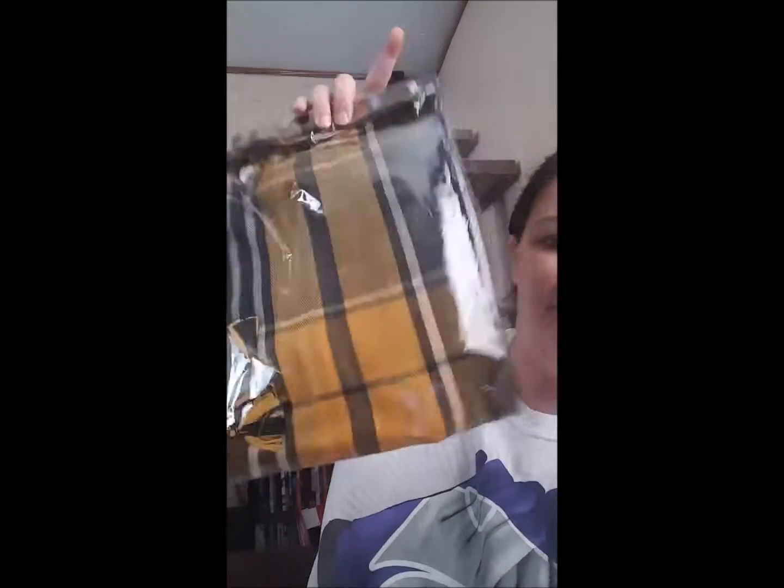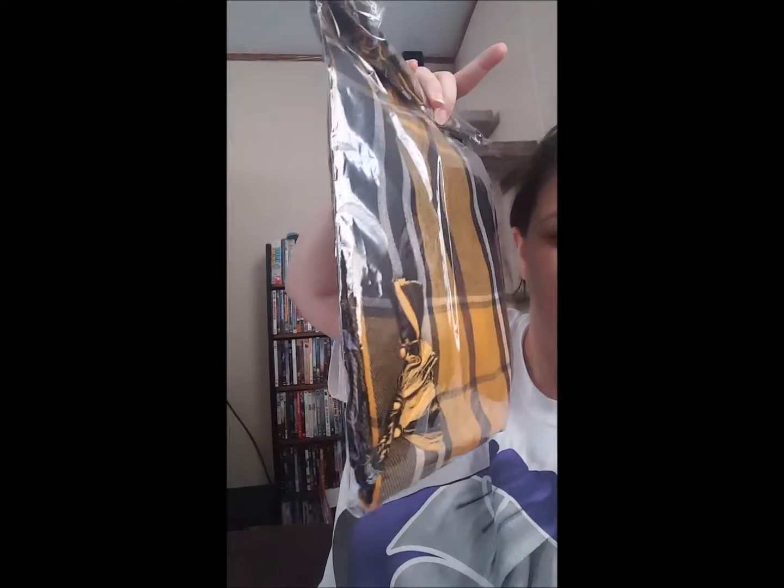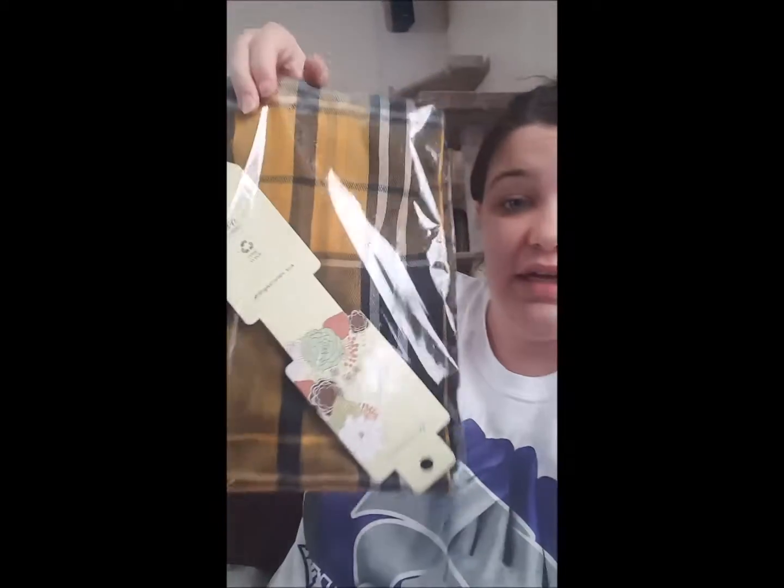A beautiful scarf with little tassels. I got this for my sister-in-law. I think I'm going to give this to her for Christmas. It's super cute and it's totally her style.